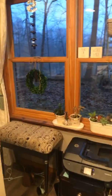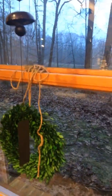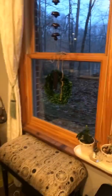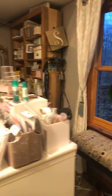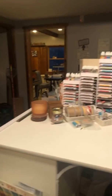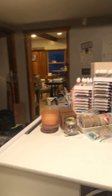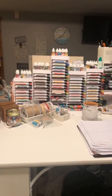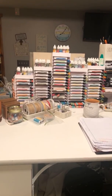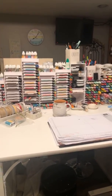Okay, so morning is starting in the woods, and the sun's about to come up. So this is my space. It's in the basement of my home. When we built the house, this was going to be a spare bedroom, and there's a closet that attaches and then a bathroom. I'm going to show you a little bit about my space, kind of how I stamp, and what it looks like down here, and then I'll show you how I do my camps and classes.